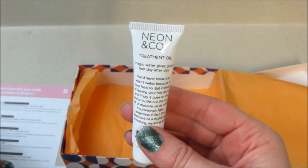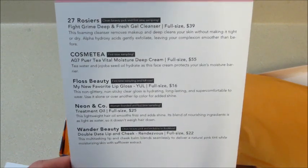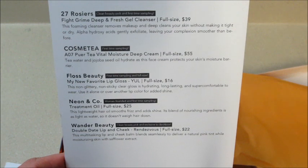Cool, so let's take a look at the card. Here's a list of all the items I got, their full retail value, and some more information about them.